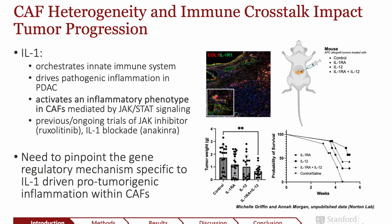I want to focus on one aspect of it, which is the crosstalk with the immune system. Specifically, IL-1 is a well-known cytokine that is best known for its role in the innate immune system, but it also is shown to drive pathogenic inflammation in pancreatic cancer. Interestingly, it activates this inflammatory phenotype in CAFs, which is mediated by JAK-STAT signaling. And our work here at Stanford had also confirmed this finding.